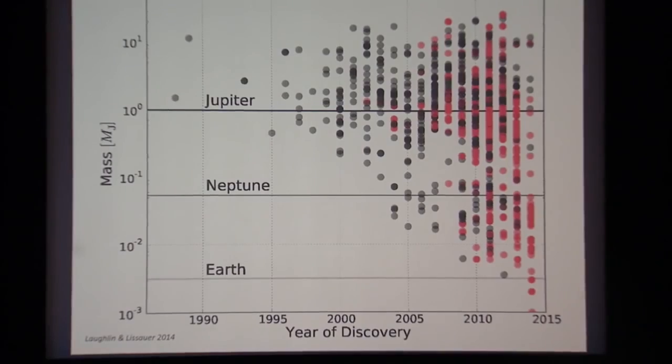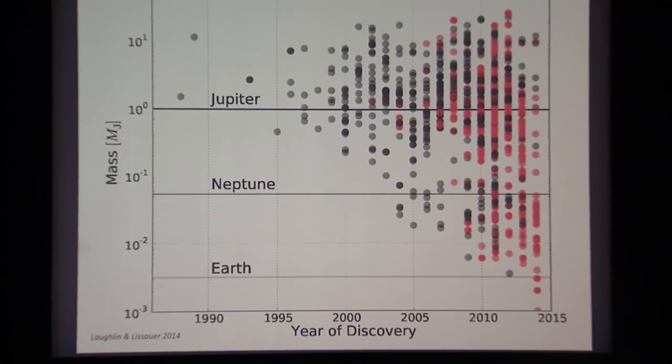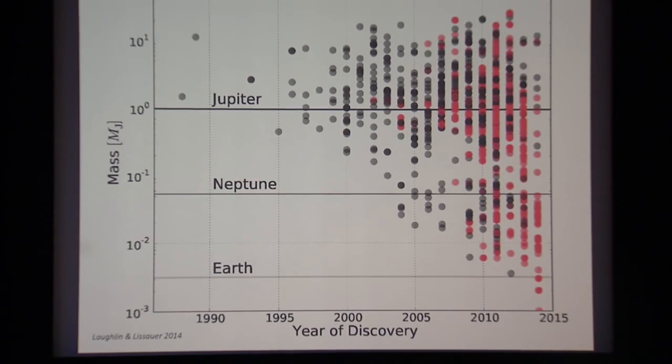As better telescopes have been built, and also as we've gotten better at analyzing the results from the telescopes, at teasing out the little signals that we get from the planets, the masses of the planets that we can see have gone down. So this shows years, the year in which each planet was discovered. So the first one that everybody believed was about 1995 here. And as a function of the mass, so Jupiter is here, Neptune, and the Earth. And you can see that as techniques have gotten better, the lowest mass that we can detect has gone down and down. And now it's at about the mass of the Earth. So it's an exciting time to be part of this search for new planets.